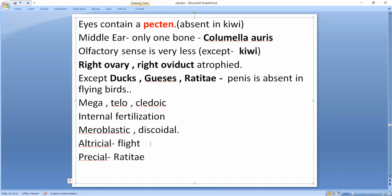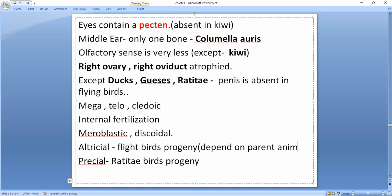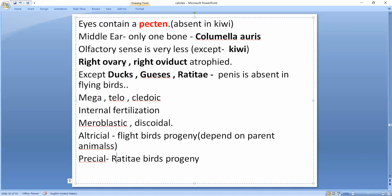So, the flight birds' progeny and the ratite birds' progeny. What is another difference? The flight birds' progeny are altricial. What do you mean by altricial? They ultimately depend on their parents. And the progeny of the ratite birds, the flightless birds, are considered precocial.